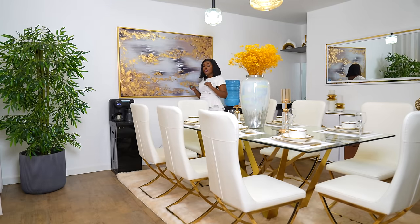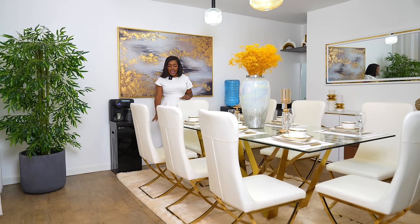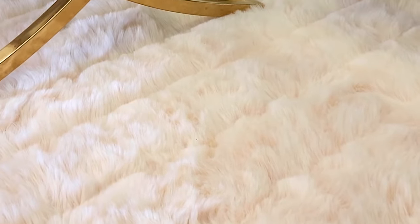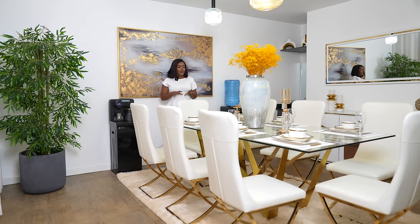Also in this space, if you notice, we have worked with gold and white tones only, so you can see that from the wall hanging to the dining table. And you cannot miss to notice the carpet as well. The carpet also blends so well and seamlessly with the space. I love how this space feels.